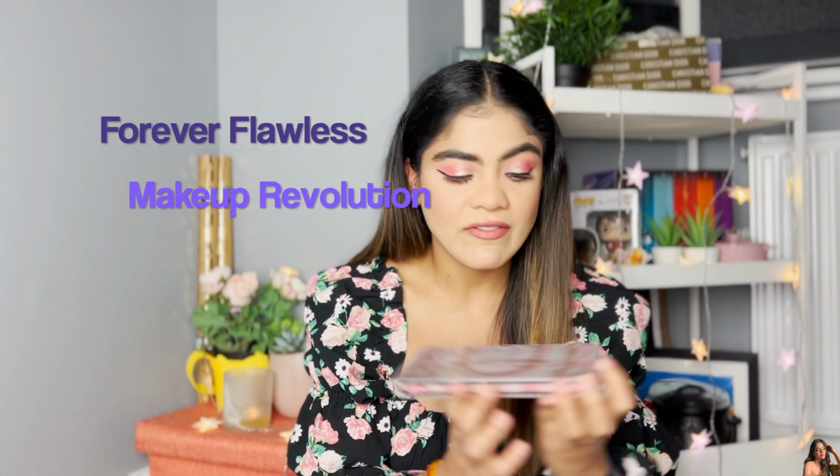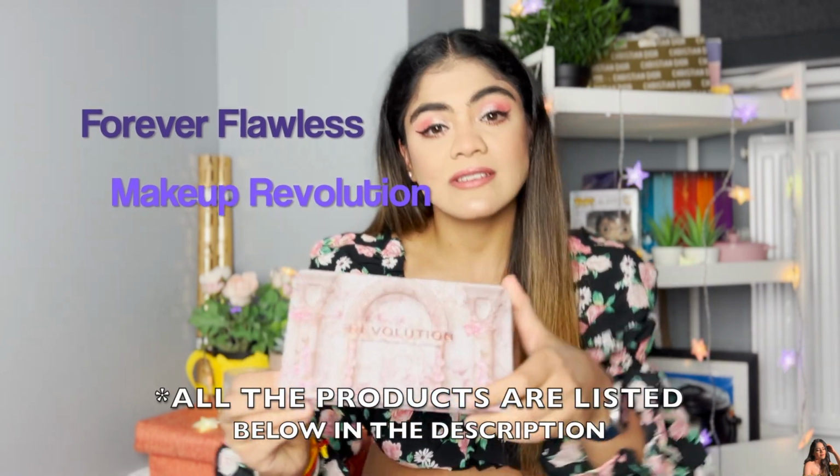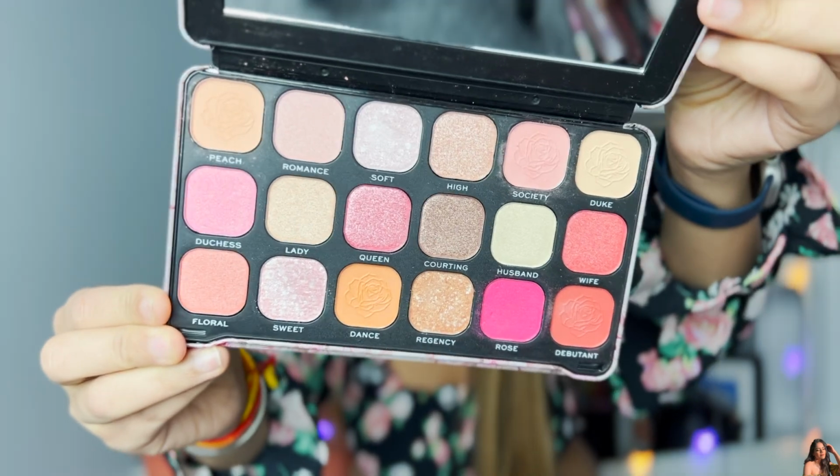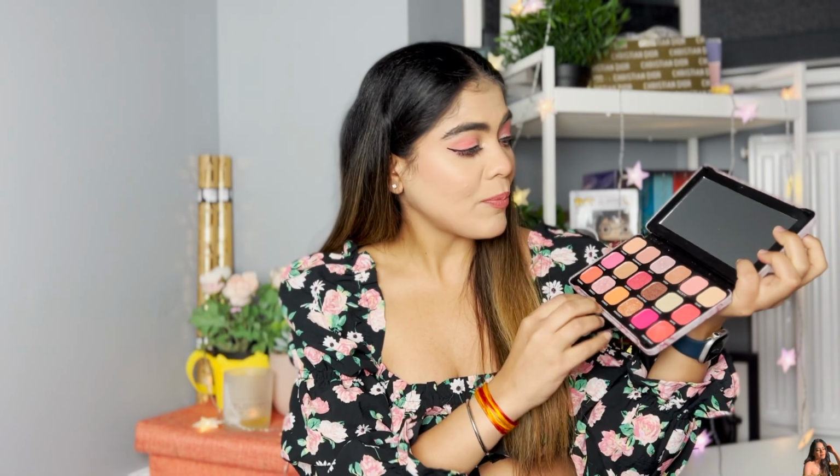So the first one I'm going to start with is the Revolution palette. So this is Makeup Revolution's palette. It is a gorgeous palette. It has got all your pinks and oranges, but for parties and even your regular everyday makeup, this is a very nice palette. Bohut amazing pigmentation.